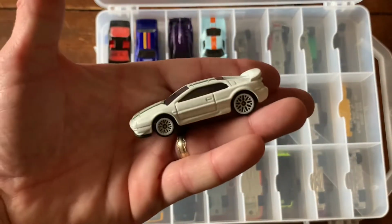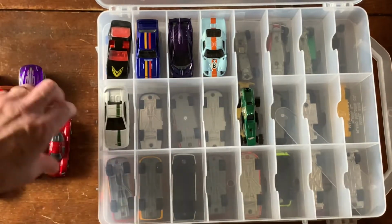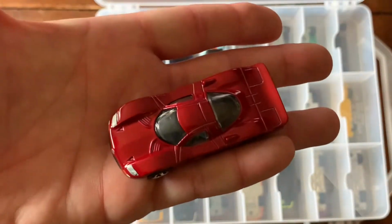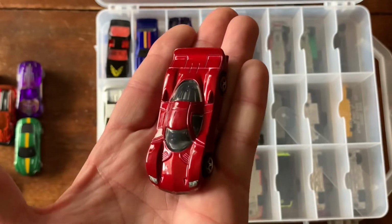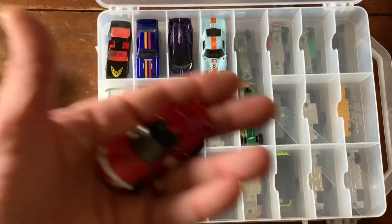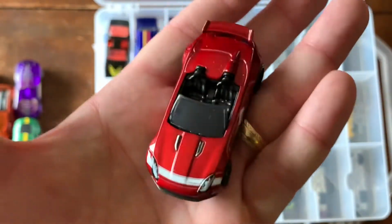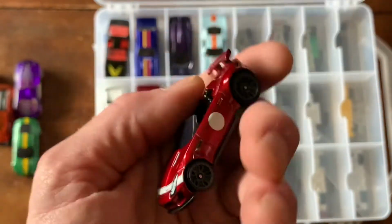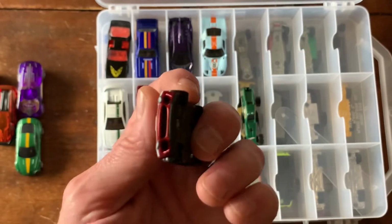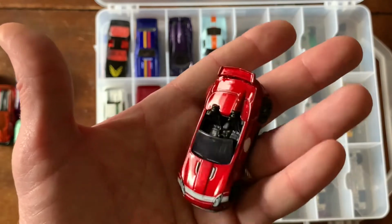The GT40 in the Gulf livery, the Lotus Esprit. Yeah. The Nissan. I love that red. That's really pretty. The Miata. This is wonderfully detailed. I think the decal work on this is just really good. Even though the back end isn't done, the front end just looks fantastic. Love the paint job.